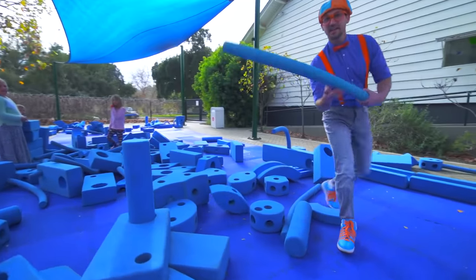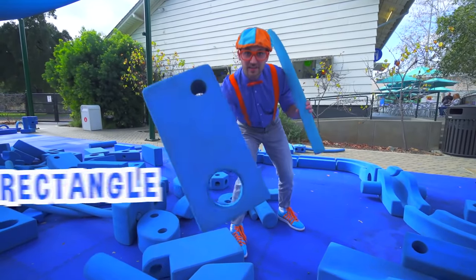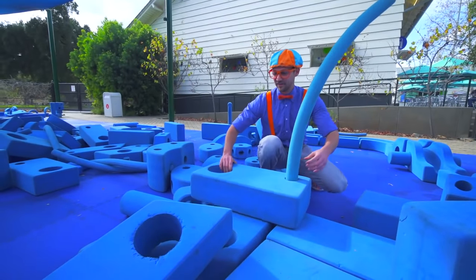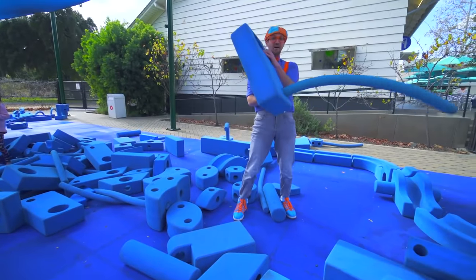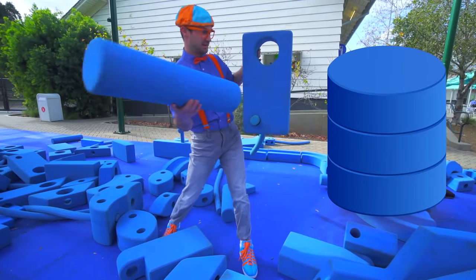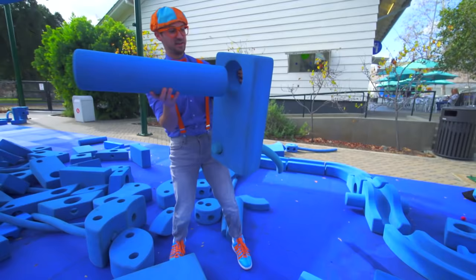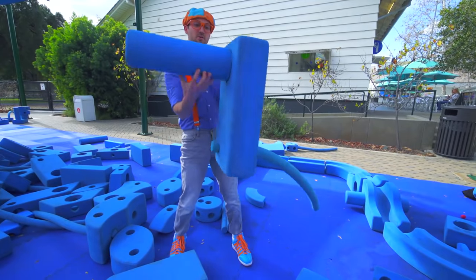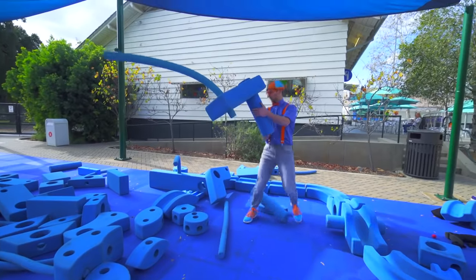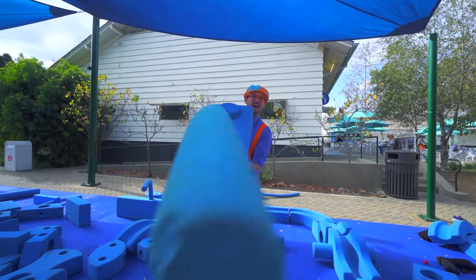Okay, let's take this and let's put it in this rectangle. See? Put it in the hole of the rectangle. Whoa. Ooh. And a big cylinder. Let's put it in this hole right there. Looks like it'll fit perfect. Whoa. Hello. Hey.